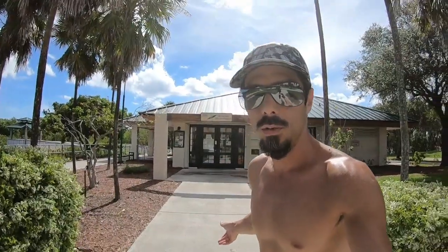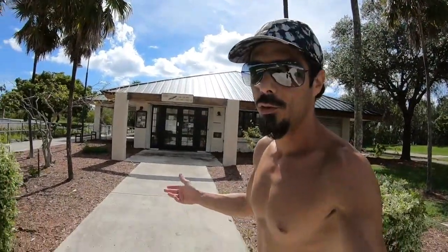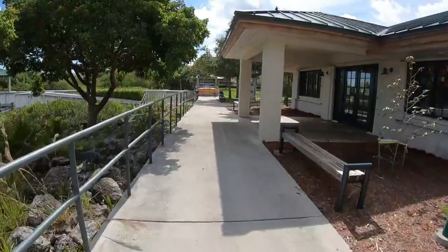Right behind me, we have the building where you will rent your kayak or canoe. This is also an information center about the trails, and they have some snacks and water if you forgot that at home. They also have some sunscreen. Pretty cool little store.